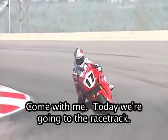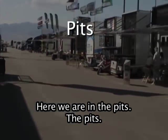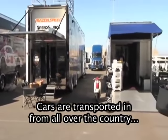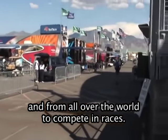Come with me. Today, we're going to the racetrack. Here we are in the pits. The pits. This is the nerve center for today's races. Cars are transported in from all over the country and from all over the world to compete in races.